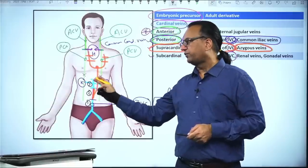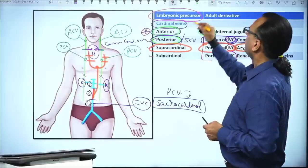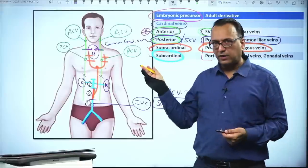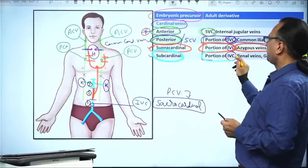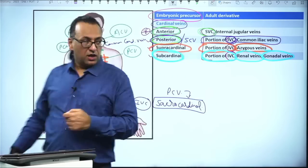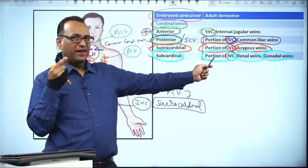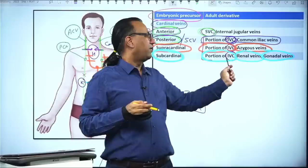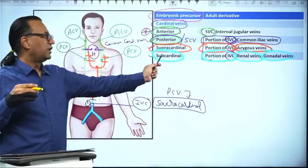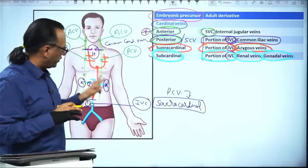Then what will form the renal portion of IVC? The renal portion of IVC is formed by, as you can see for yourself, the subcardinal vein. Subcardinal vein in embryology will form renal portion of IVC and also renal vein, gonadal vein. You know, gonadal veins drain into inferior vena cava via renal veins. So gonadal vein, renal vein, or renal portion of IVC come from subcardinal veins. Now, this much I have shown you in the diagram.